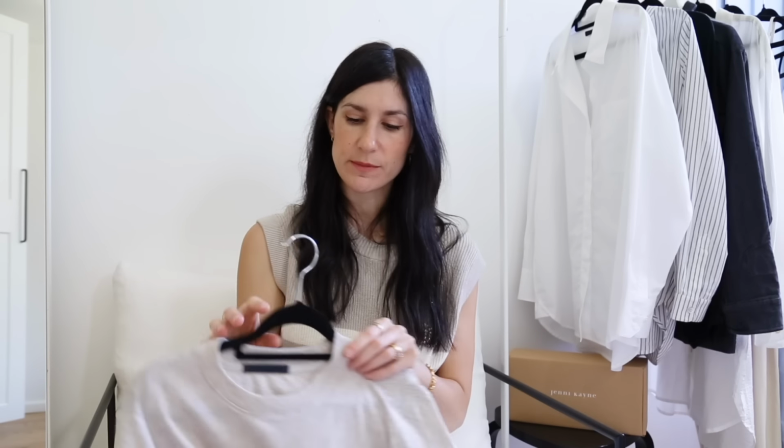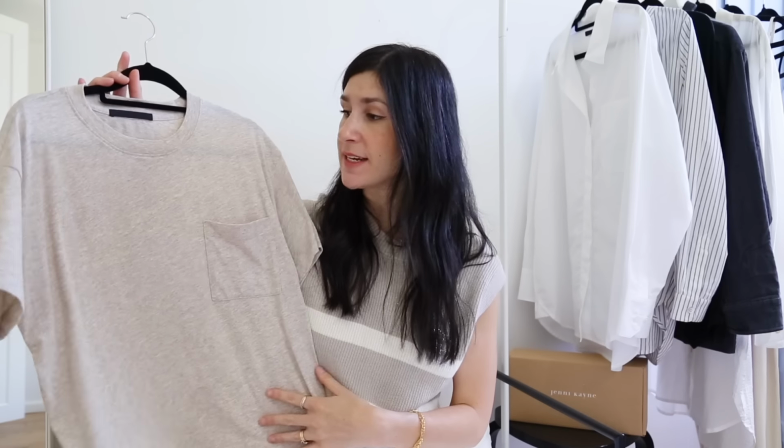Now I want to move on to the tops. Sorry, this is going to be a very long video. I'm going to try and zip through the rest of the items. So next we've got the vintage pocket tee. This one is $85. I have it in a size small. In terms of the cut, I think it is really, really beautiful, but it's $85.